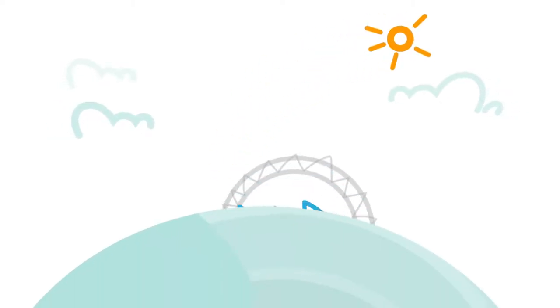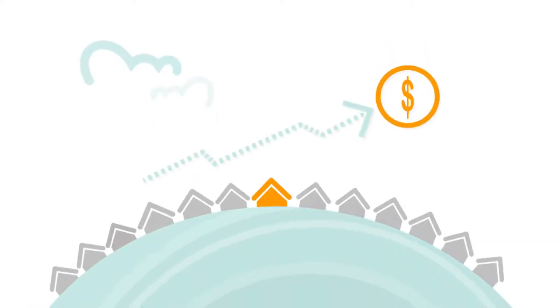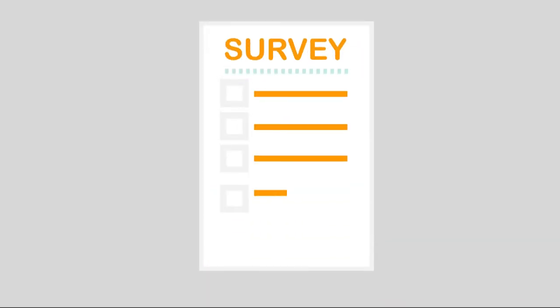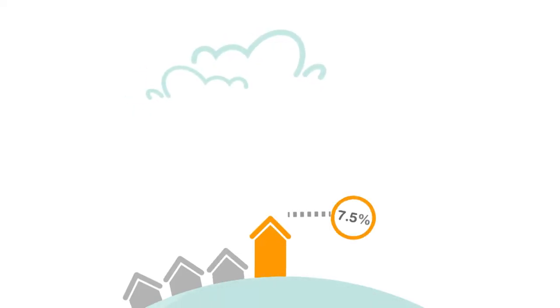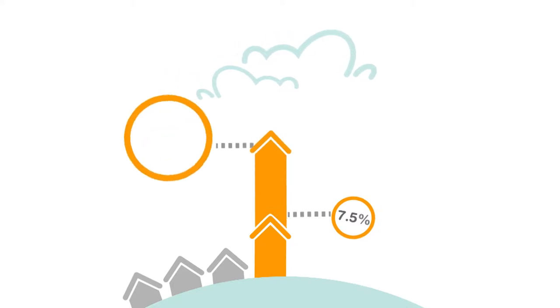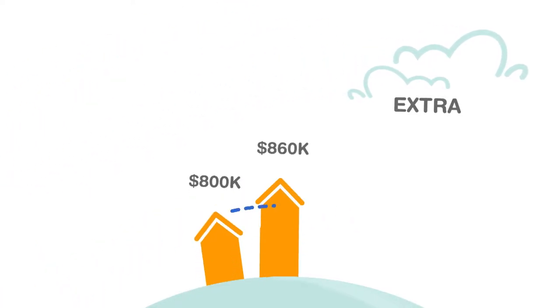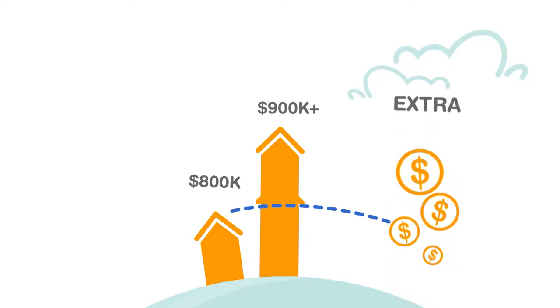Selling your property in Sydney? Then you're faced with a big problem. You want to get the highest possible price for your property, but it's competing against so many others for attention. Did you know that a recent survey of top real estate agents revealed that professional property styling can boost your selling price by 7.5 to 12.5% or even more? On an $800,000 property, this could mean an extra $60,000 to $100,000 or more in your pocket.